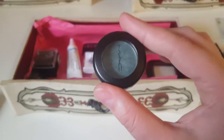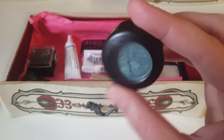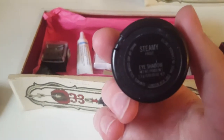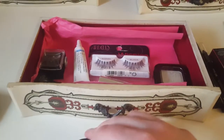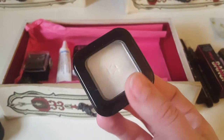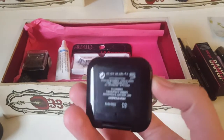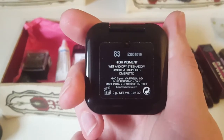This is disgusting. I mean, it's not, but it is. This is like 6 or 7 years old. This is a MAC shadow that I had in high school. Steamy Frost. It's probably called Steamy and the finish is called Frost, but whatever. Super bright highlight eyeshadow from Kiko. Yay. That's the color 83.